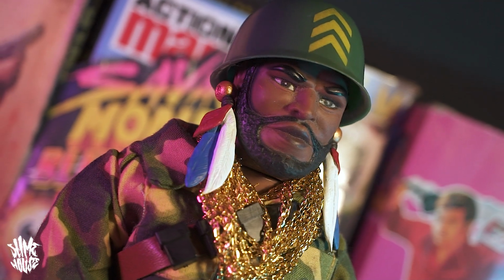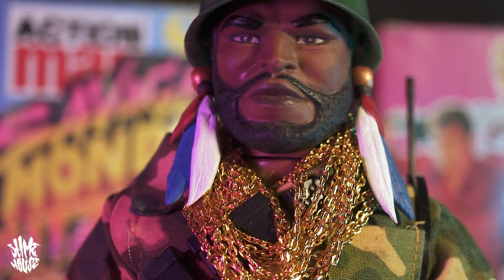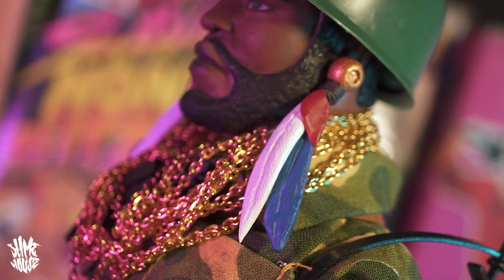So there you have it, the Mr. T Combat Attack set, complete with neck bling and custom one-off earrings. The beads that I used for these things were just some that I had lying around, and at first I thought they might be a bit too big, but now that they're painted up and fitted onto the earring and into the side of his head, I think they look fine.